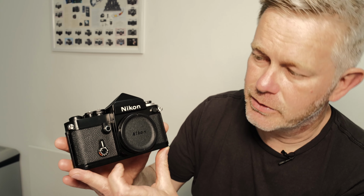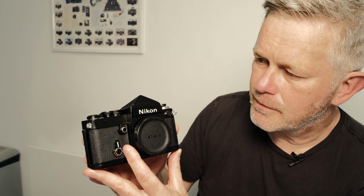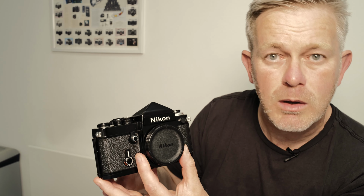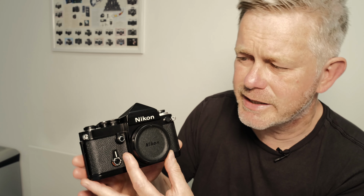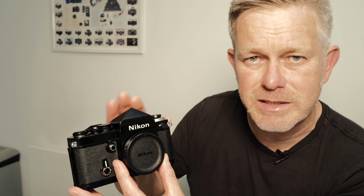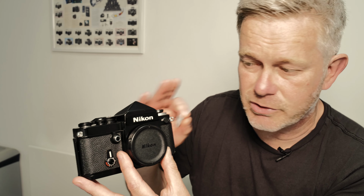It's controversial video time. This is a Nikon F2 from the late 1970s, fully mechanical, fully manual, no meter. This camera, along with other film cameras such as the Leica M4, Leica M4P, Leica M6, and cameras like the Hasselblad 500CM, I think they represent the absolute pinnacle of camera design. I think this is as good as camera design gets for serious photographers.